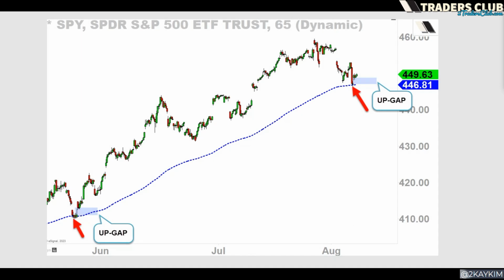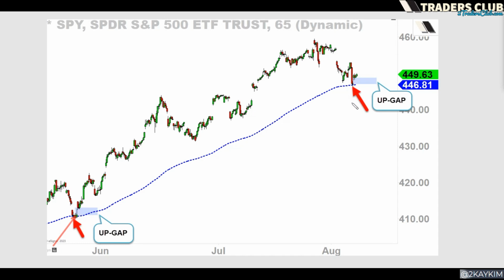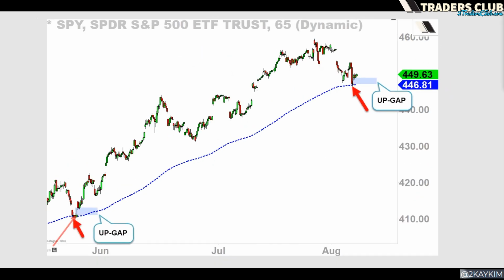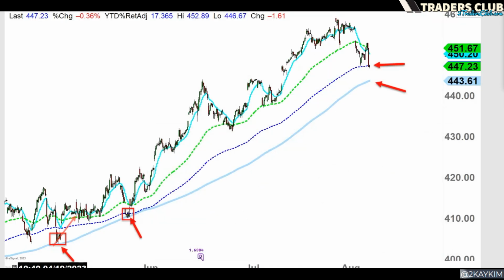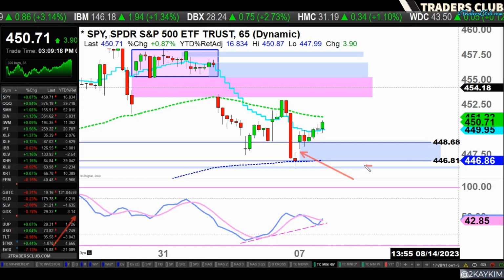So what's important is that the midterm moving average, not only did we see in May that midterm moving average holding the price up, and then we did see that up gap, right? You see that there is an up gap. That up gap is still open as of today. Well, today it has a very similar sequence here. We see that midterm moving average getting retested, and we see an up gap this morning. Perfect. And as of close today, that up gap is not filled. It has been protected. As you can see, that up gap still remains.